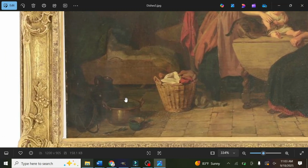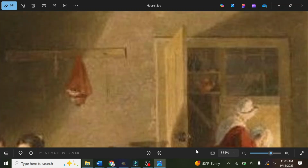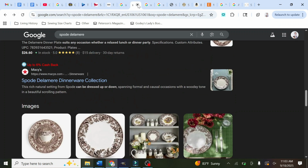This lady, yeah, copper or something pot. This lady, there's a kettle right here. Yeah, there's some kitchen implements. You might have to find a clearer picture of that. So Delamere would be good. Spode Italian would be good.